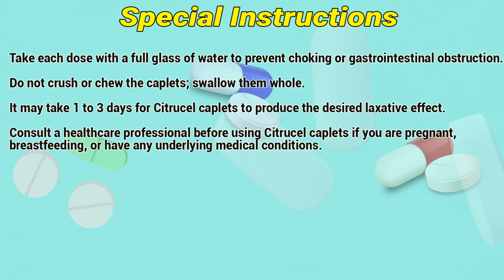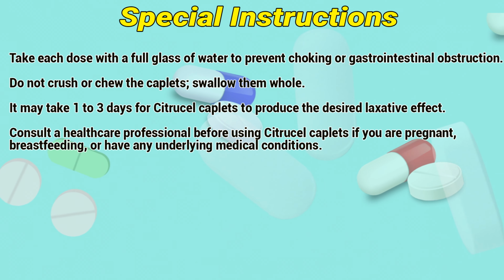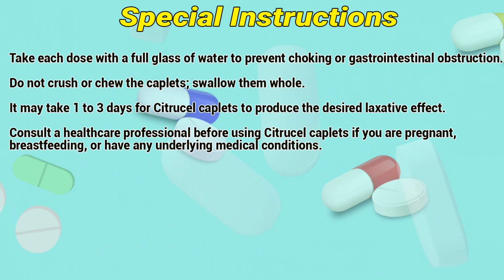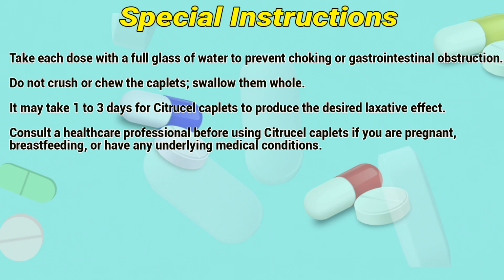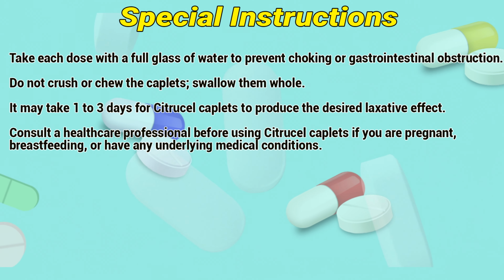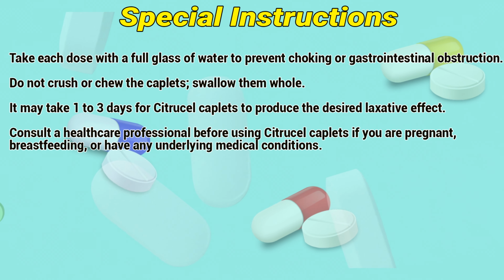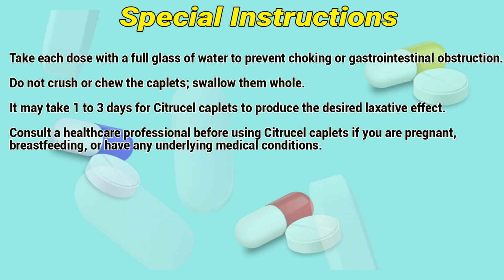Special instructions: take each dose with a full glass of water to prevent choking or gastrointestinal obstruction. Do not crush or chew the caplets; swallow them whole. It may take 1 to 3 days for Citrucel caplets to produce the desired laxative effect. Consult a healthcare professional before using Citrucel caplets if you are pregnant, breastfeeding, or have any underlying medical conditions.